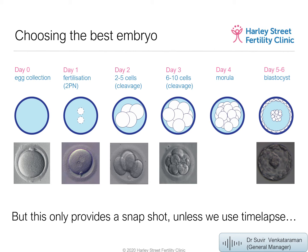And below the cartoons, you can see some actual photos of embryo, starting with an egg on day 0, and then that becomes what we call a 2 pronuclear embryo on day 1, and then a 4-cell embryo, and then an 8-cell embryo. Day 4, we tend not to observe the embryo, we give it a bit of peace and quiet. It looks like a bit of a mess, because it's going through a transition phase to becoming a blastocyst, so the pictures don't really look very good. And then by day 5, it will become a blastocyst, and here on that image below, you can see the inner cell mass and the trophectoderm ring around it.